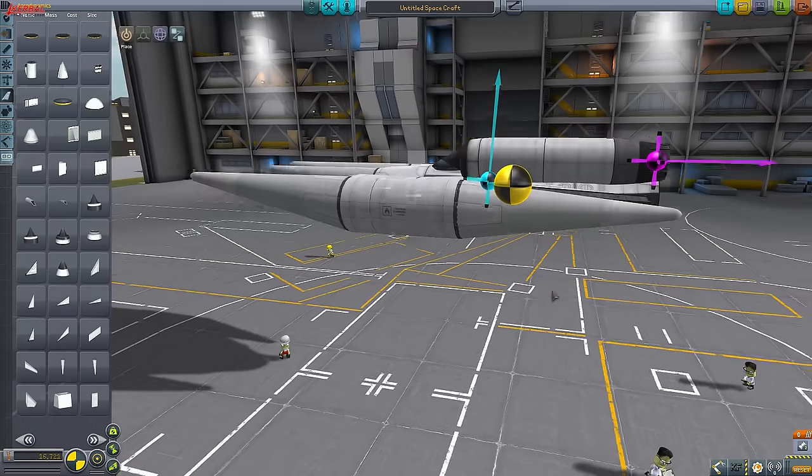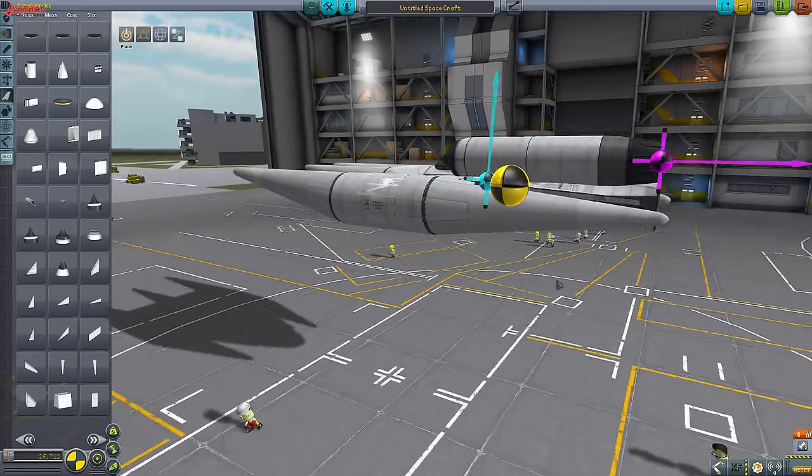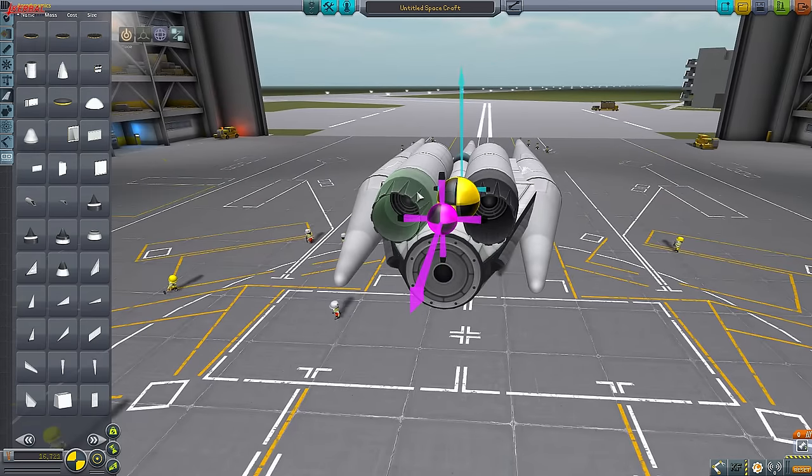Oh, look at that. That is exactly what I wanted. The center of lift right close to the... Now, I'm not entirely sure about this. I don't know if this is a good idea. I'm just hoping for the best that it's a good idea.